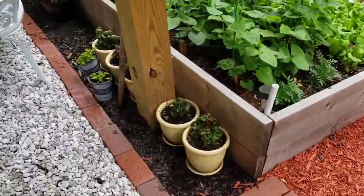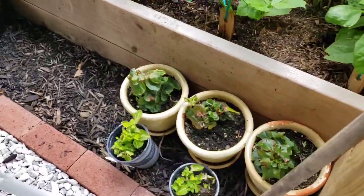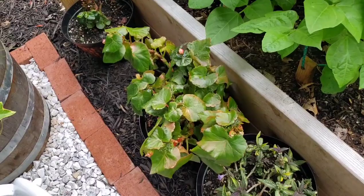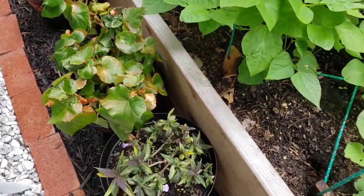planted out. And along on this side in these pots are just some begonias that we've had now for a couple of years and have brought them back outside. We wintered these over in the house, so they may still look a little bit rough right now, but as the weather warms up, these will start to really come back to life.